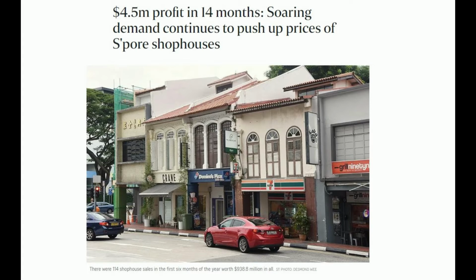Another beloved area for the deep-pocketed are shophouses, especially for those accorded conservation status. Uniquely, they also offer foreign investors one of the only ways to directly own freehold land in Singapore. That, coupled with also being in limited supply, have resulted in prices skyrocketing. One of the standouts was reported in the news recently, having almost doubled in price over a mere 14 months, netting the owner a handsome 4.5 million profit. Wow. In total, there were 114 shophouse sales in the first 6 months of the year, worth more than 938 million in total.